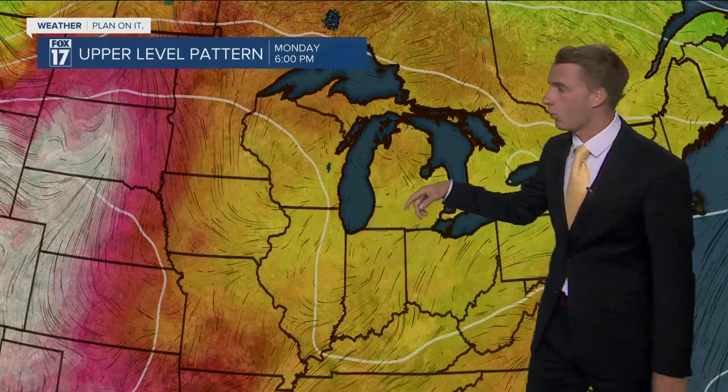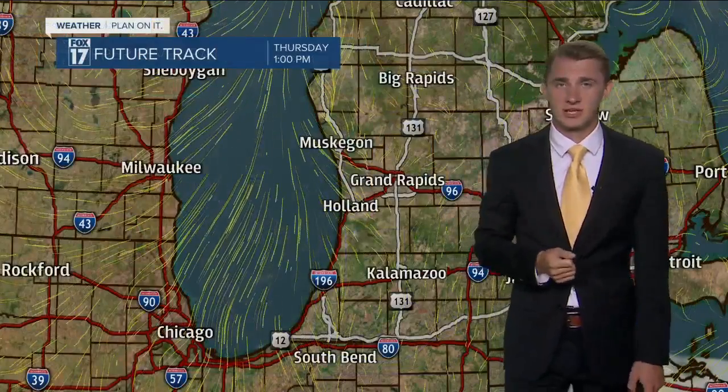But notice the pinks and even that white shade out there. That's temperatures in the hundreds. We're going to be missing those, thankfully, it looks like, for the next week or so.